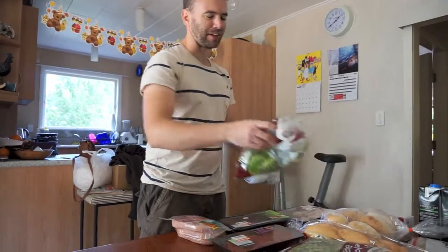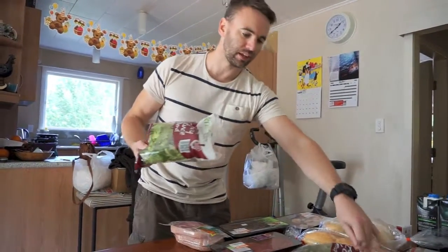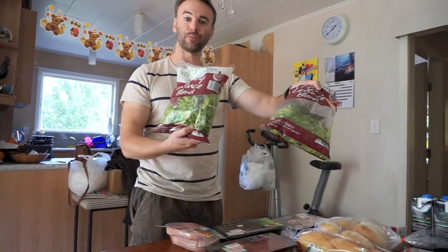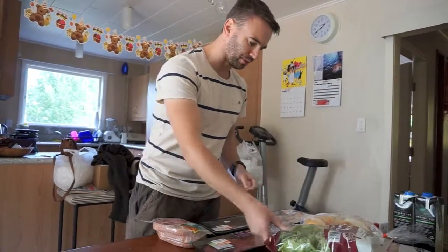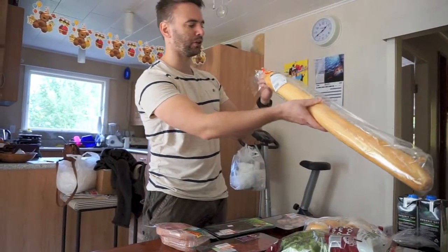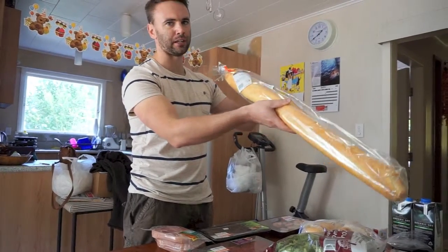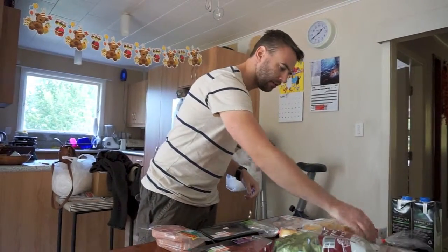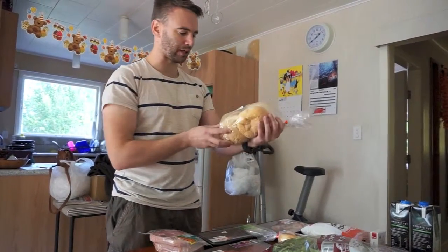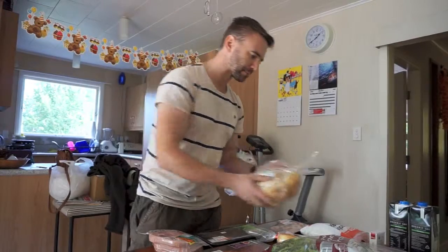Here we've got the fancy lettuce blends, only $2 each, and we got two of these. Not too bad, right? Moving along to the French stick, this is $1.99. We could have gone 2 for $3, but we just got the one. Also got some rolls, a 6-pack of burger buns, for $3.